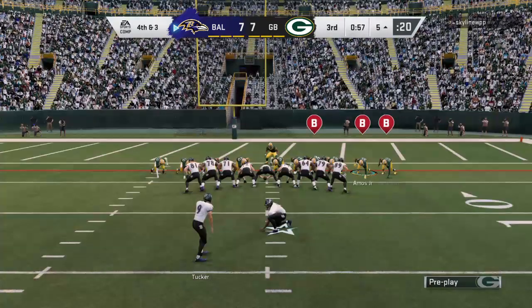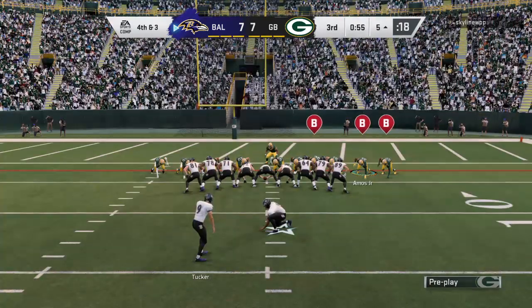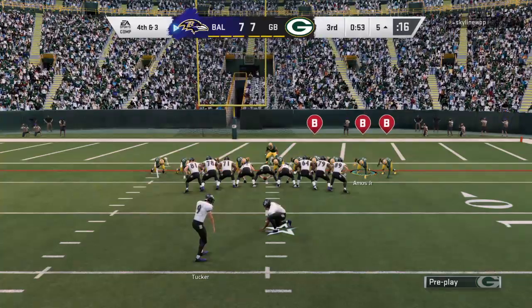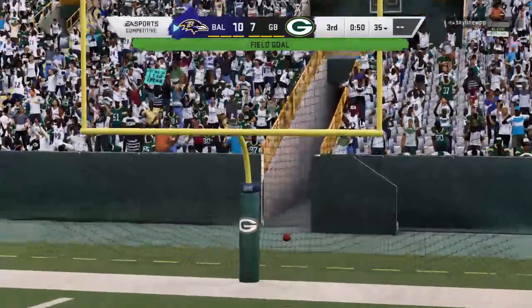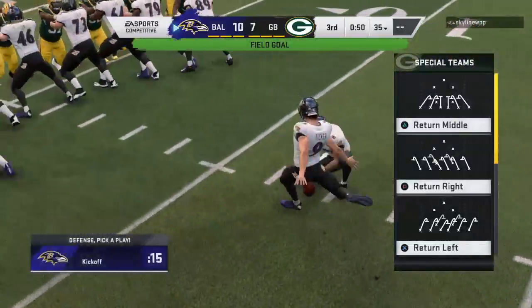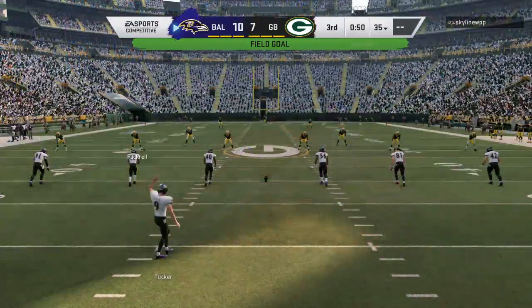So on 4th down, here's the Ravens Pro Bowl kicker, Justin Tucker, out onto the field. From the right hash here, should be an easy one. And Tucker's kick right there, it's good. And they take the lead here now at 10-7.